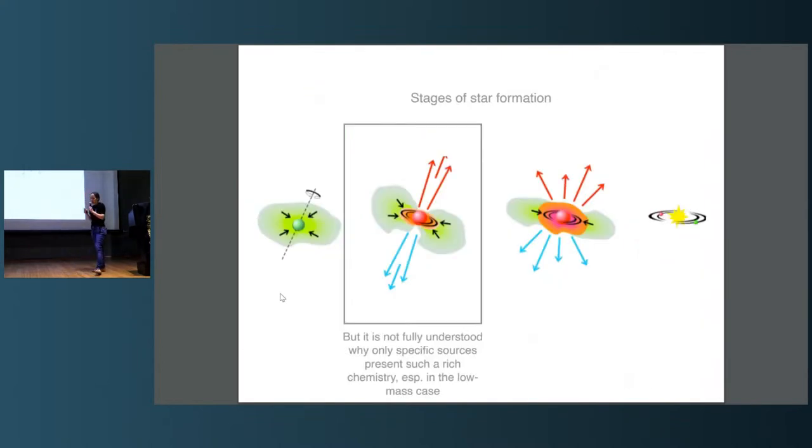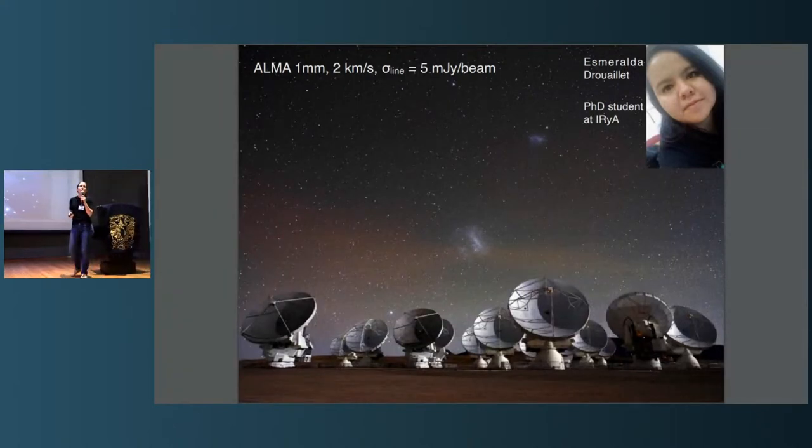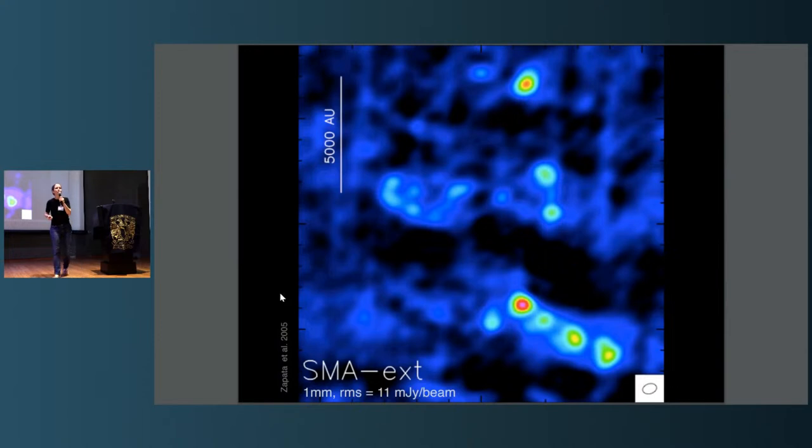And one thing to do is try to understand why not all the protostars in the class zero first stage, or the high mass objects previous to the ultra compact HII region stage, present such a rich chemistry. And for this, my PhD student Esmeralda Trayet is using ALMA data to observe one region in Orion. It's called Orion South, and this was observed by Luis Tapata with the submillimeter array a few years ago, and the region looks like this. With ALMA, we observe this region, and it looks like this.